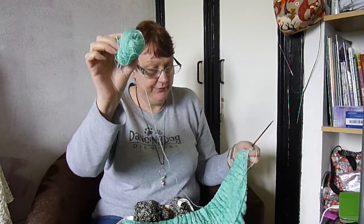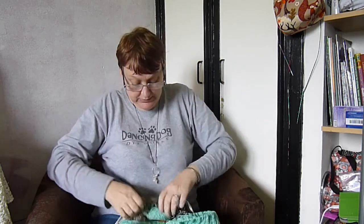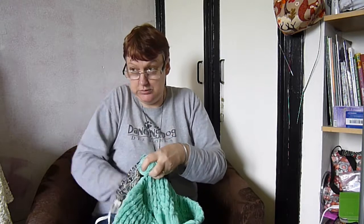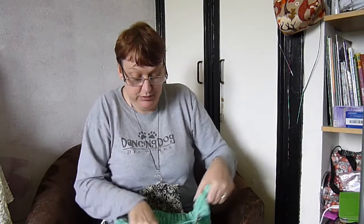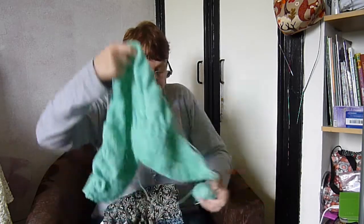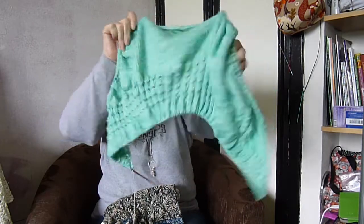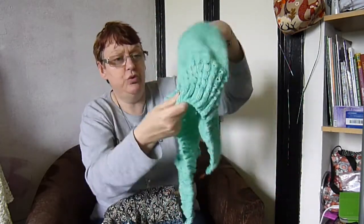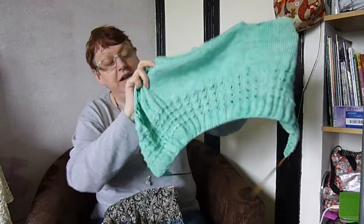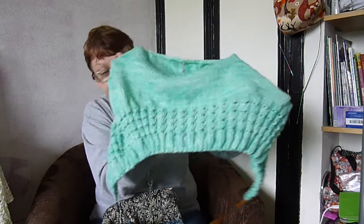I need the specs on to see people's. So that's how much I've got left. I've got 8 rows done, so I've got 7 rows left at the border. And it's a beautiful colour. This is a lovely, lovely pattern. And this is a double dip.